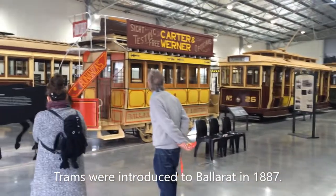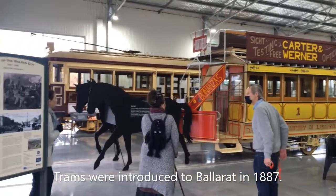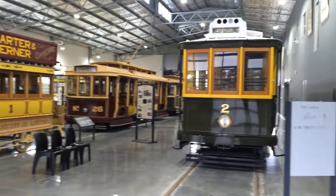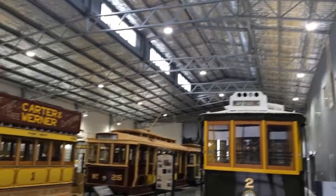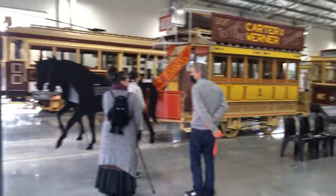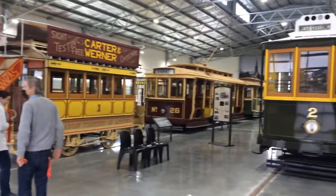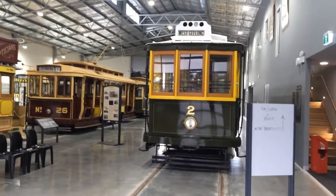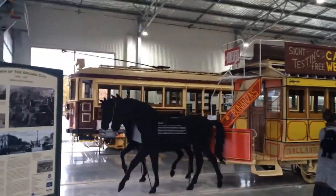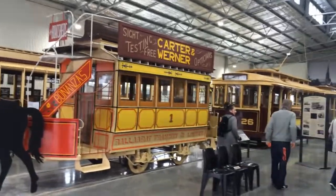And there's a fellow that gives you a bit of a guided tour, a talking information tour through this area. They're really well done up. Floors are spectacular compared to what they were. These trams are actually operating, and they do run down the side of Lake Wendouree. So every so often they grab a tram and take it out, and you can go for a vintage tram ride on the side of Lake Wendouree. It's pretty cool.